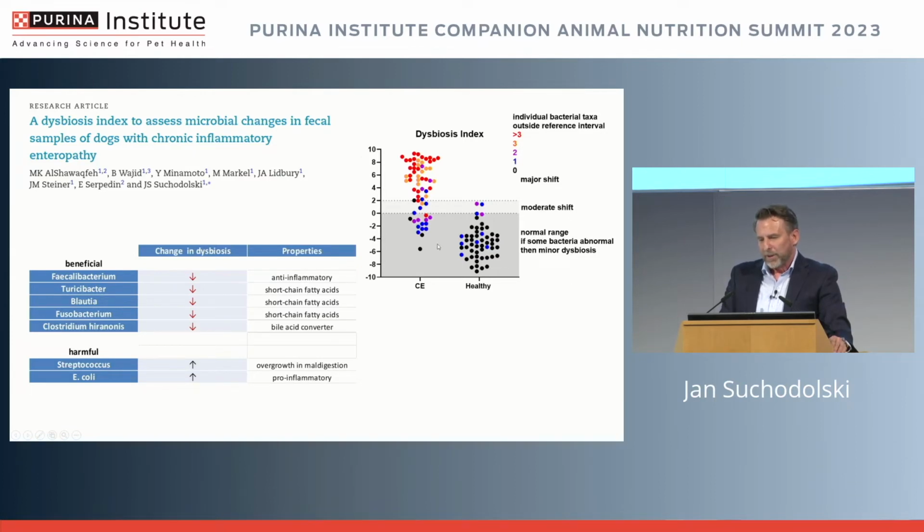And so ultimately, that also means that we can characterize the microbiome in two different ways. Usually we have an index below 0, where most healthy dogs are going to fall. So we call it kind of normal. We can't completely decide what is normal, but at least most healthy dogs fall in here.